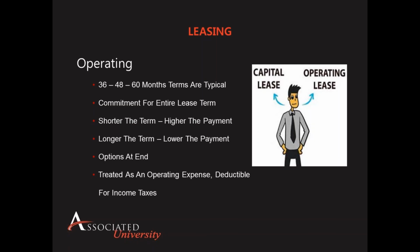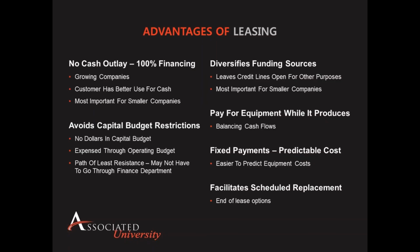So what are the advantages of an operating lease? First, no cash outlay. It's 100% finance as a source of acquiring equipment for smaller, growing companies. Avoids capital budget restrictions. Often because these transactions are treated as an operating expense, they do not require the need to be approved by the finance department, as the equipment is not being allocated to a capital budget. It diversifies funding sources outside of cash and credit lines that are needed to cover the day-to-day overhead of running the business. This allows certain financial measurements to not be affected that could impact the company's ability to borrow cash.